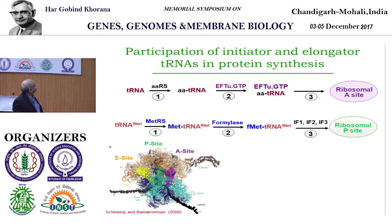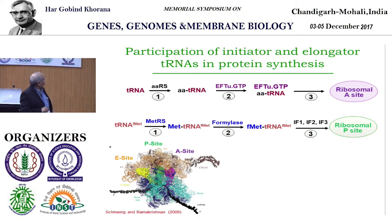This slide tells that in the cell, there are two kinds of tRNAs. One is the garden variety elongator tRNA, which is aminoacylated. Then with the help of elongation factor Tu, it goes to the ribosomal A site. The other one, a special tRNA, the initiator tRNA, is aminoacylated by methionyl-tRNA synthetase, and the formylated tRNA then goes to the ribosomal P site. This is the only tRNA that binds directly to the ribosomal P site. All other tRNAs must first bind to the A site and then move on to the P site.